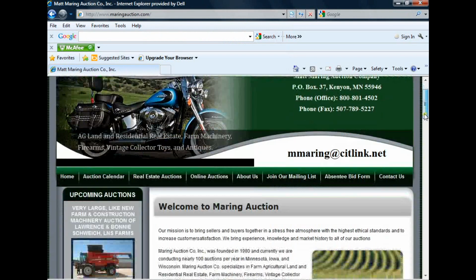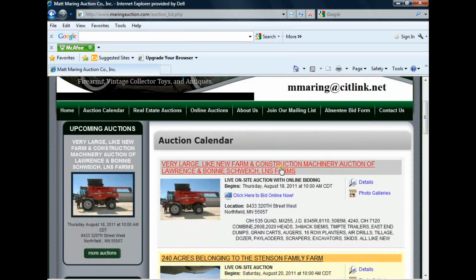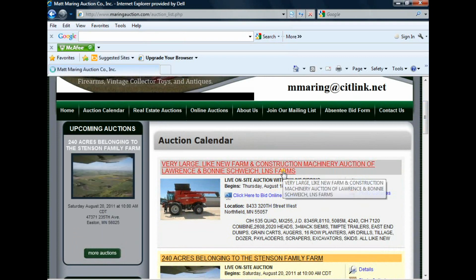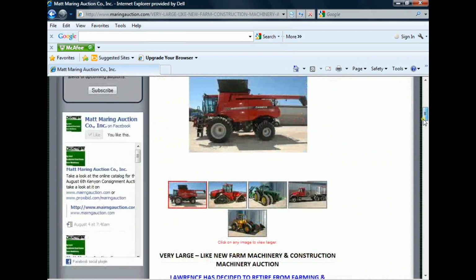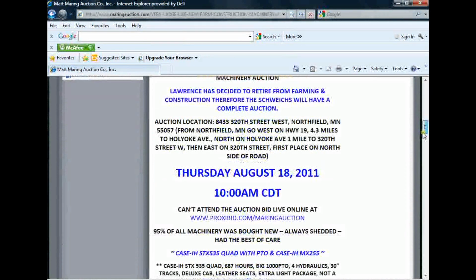Very nice, clean website. And you click on their auction calendar. And I just want to show you this sale. Here it is. Thursday, August 18th. Now they have online bidding through proxy bid. But if we click on their link here, this sale is just out of this world for late model, low hour equipment. There you go. You'll see the sale is near Northfield, Minnesota, which is just south of the Twin Cities. 95% of the machinery was all bought new, always shedded.